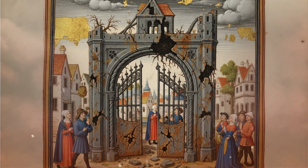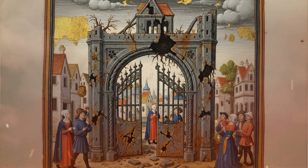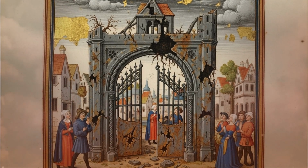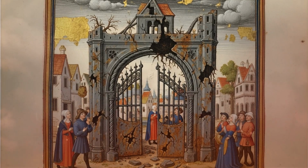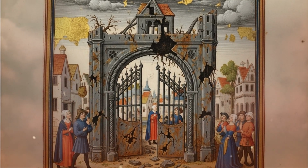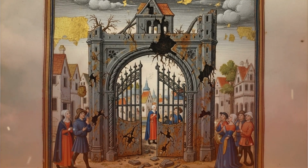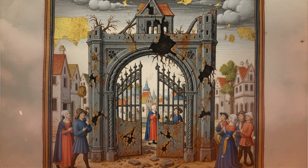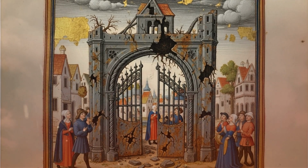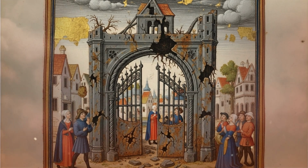Rats weren't just nuisances. They were small, gnawing disasters, eating grain stores, spoiling flour, spreading disease, and occasionally biting through things like parchment or sleeping servants. And yet, despite their importance, rat catchers occupied the lowest rungs of society. They were tolerated, paid irregularly, and often regarded with mild disgust, much like the animals they hunted.